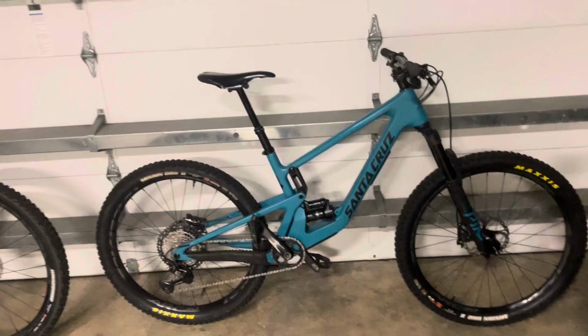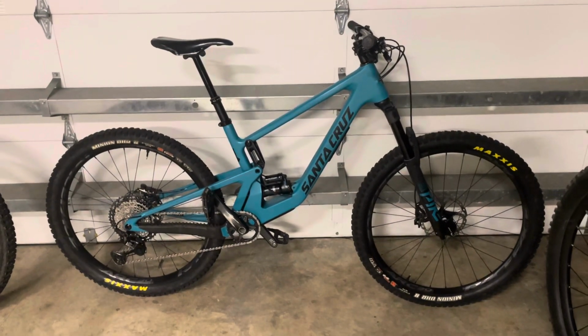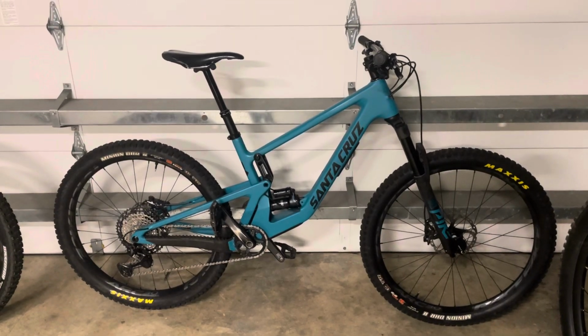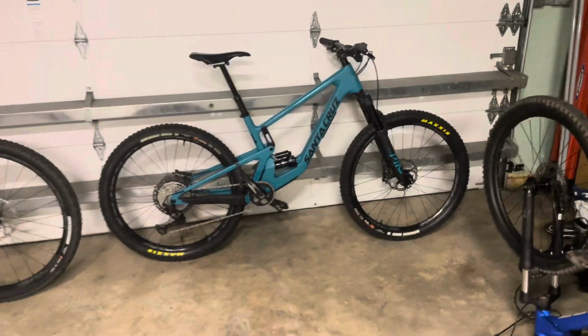phenomenal. Nothing bad to say, except the Reverb dropper post went bad after about 1.5 years. And I've come to find that, I guess it's an issue, the Stealth dropper posts go bad sometimes quicker, sometimes later. Anyways, nothing wrong with that bike.